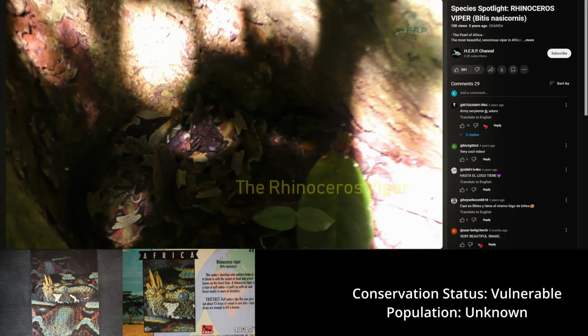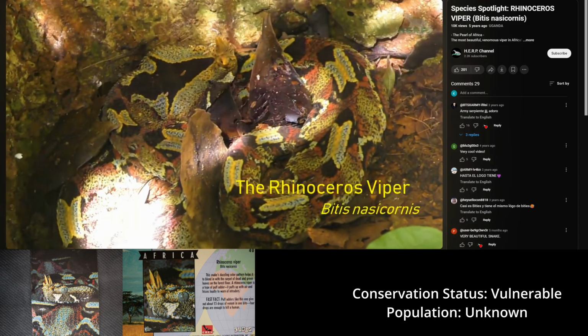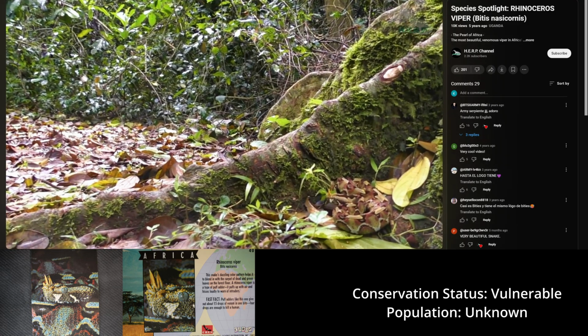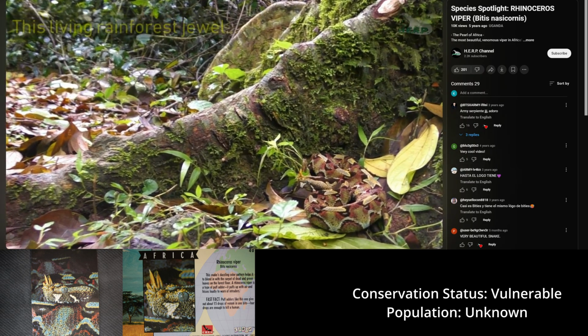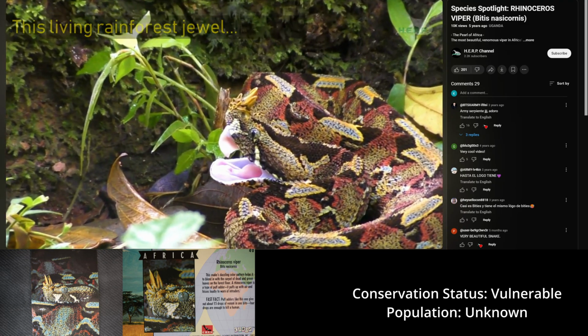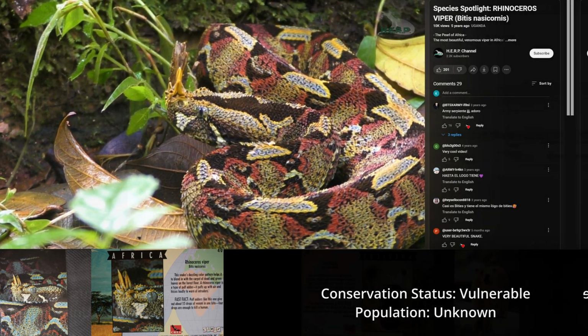The rhinoceros viper, or Bitis nasicornis. Its stunning color pattern allows it to blend seamlessly with the carpet of dead and green leaves on the forest floor. As a type of puff adder, the rhinoceros viper inflates its body and hisses loudly to warn off intruders. This viper can deliver about 15 drops of venom in a single bite. Just 4 drops are enough to be fatal to a human.